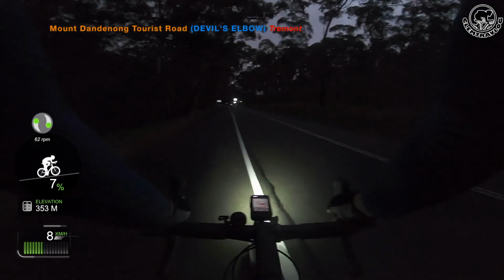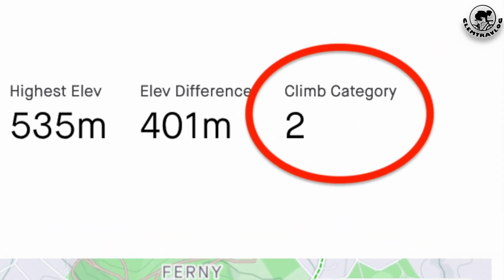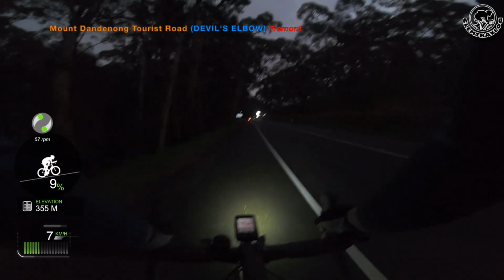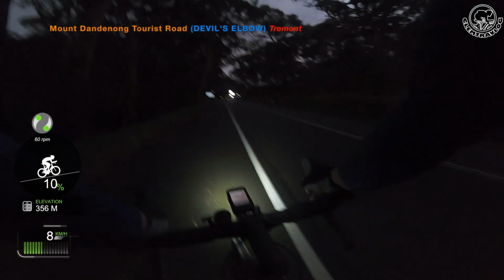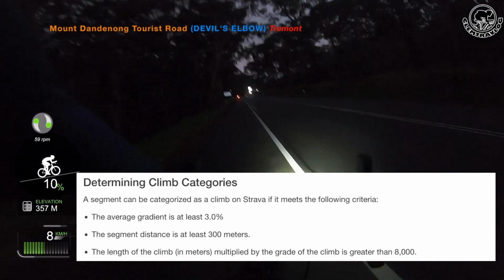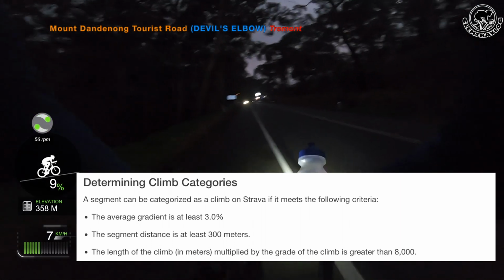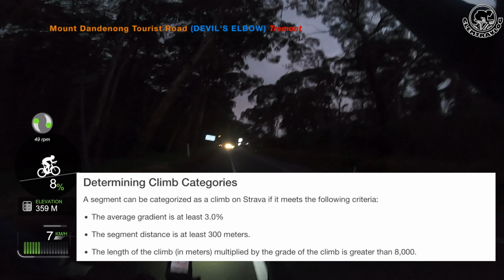The whole climb is listed as a Category 2 climb under Strava standard. It is a similar standard to how you see HC categorized climbs, but with some modifications. So how is this category determined? Firstly, for a segment to be considered into a category climb, the segment must have 3 characteristics. The average gradient is at least 3%. The segment distance is at least 300 meters. The length of the climb in meters multiplied by the grade of the climb is greater than 8,000.